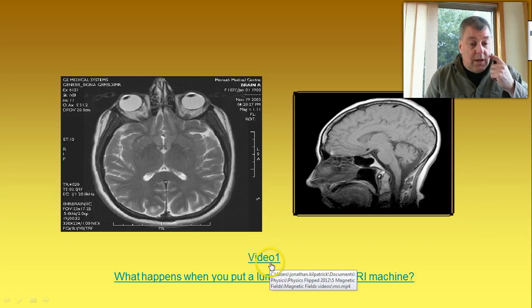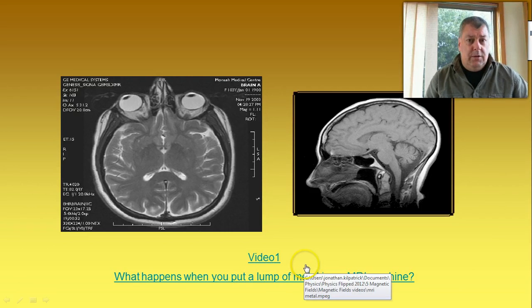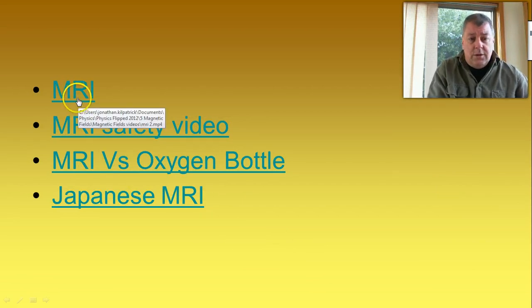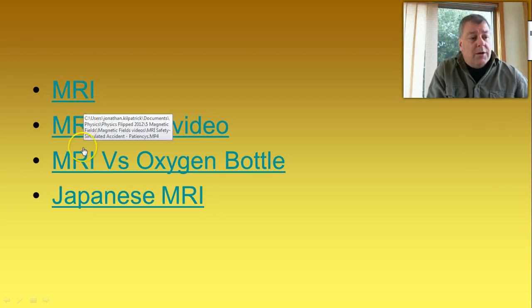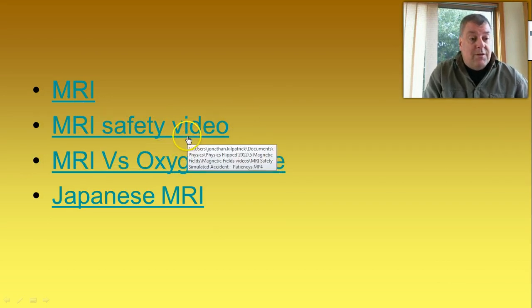That will tell you how they basically work, and then because we're interested in magnetic fields, what would happen if you put a lump of metal inside an MRI machine? Well, there's a video showing you, not to be recommended. So there's also MRI 2, which details how MRIs work, and also what to expect when you get an MRI, and some of us may have had MRIs. There's a safety video.